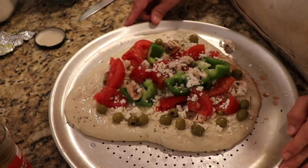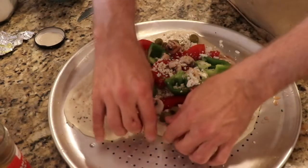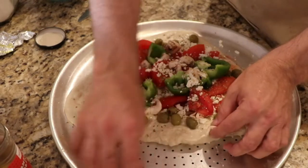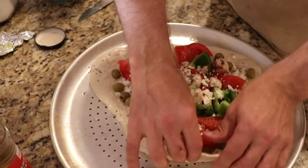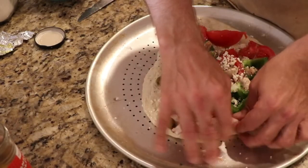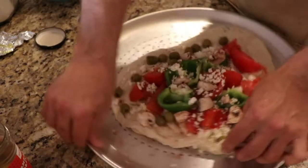Okay, so what we're going to do now is we're going to rim it. And by rimming, what I mean is that we're going to go around the entire crust and make sort of a rim. And this is going to serve a couple of purposes. For one, it's going to make a nice sort of flowery design element that'd be impressive if you're plating it for people at a fancy restaurant or whatever. But the other thing is it's going to keep the ingredients in.